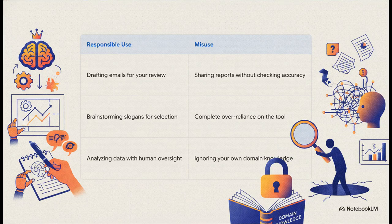Responsible use means you let AI handle a first draft of an email or brainstorm some ideas. But you, the expert, you're always the one making the final call. The misuse, though, that can be really dangerous. Blindly trusting an AI-generated report or, even worse, ignoring your own hard-won knowledge. You have to remember, you are the one who is ultimately responsible for whatever you put out there.